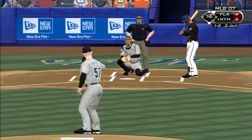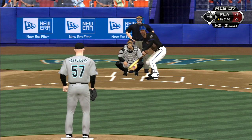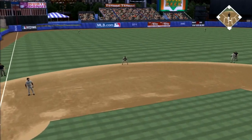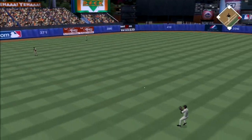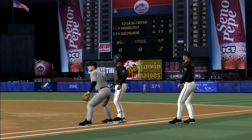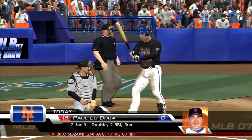Inside with the slider, and that'll back him up a bit. Hit hard to the left side, and that'll get down for a 2-out single. Well, they had this one set up perfectly as they swung their defenders around to the left, but he found a hole anyway. Paul LaDuca will step in. He doubled home a couple his last time.